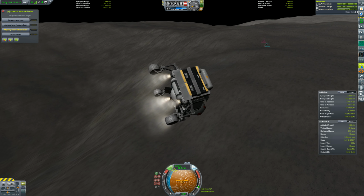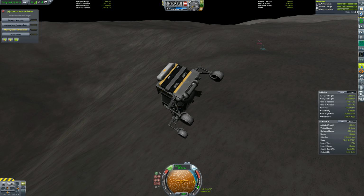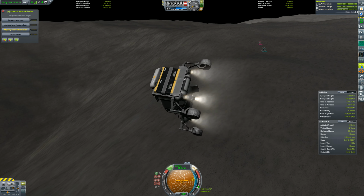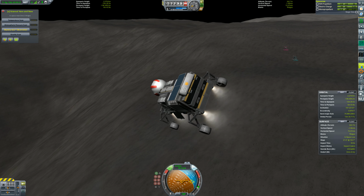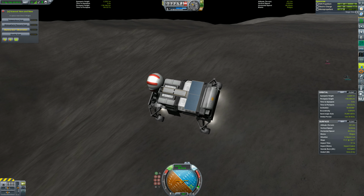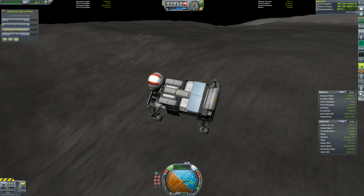Now, the problem with heading towards the ship is that I realize, what happens if I actually do that well and crash into the ship? Then these guys would be stuck here. So I'm going to cancel that plan, and instead launch this thing towards the crater and ditch it. It's broken, we can't really do much with it. This was a fun little aside, but unnecessary.